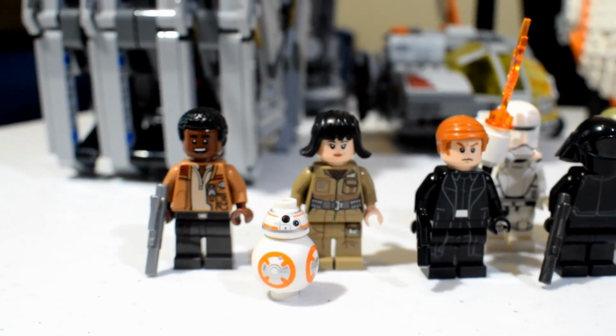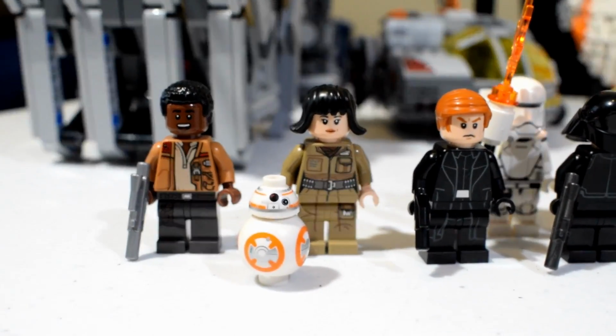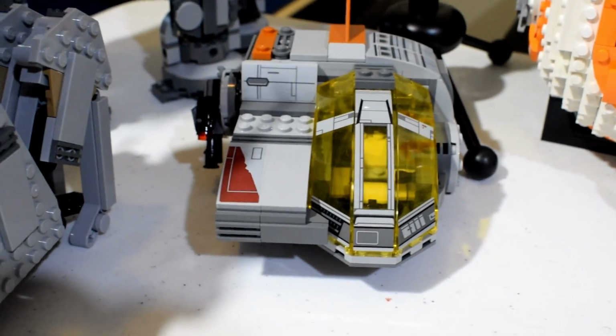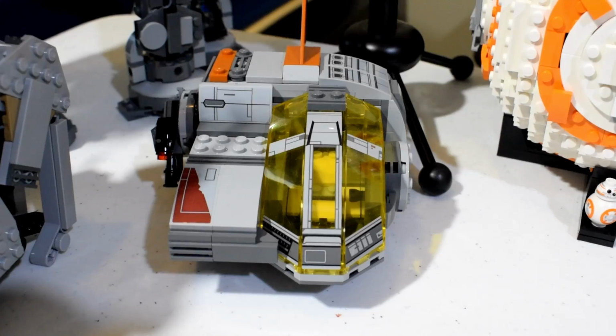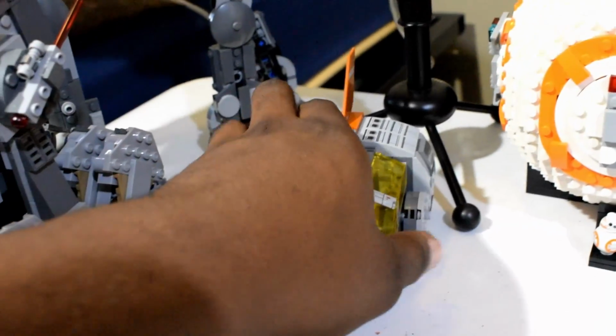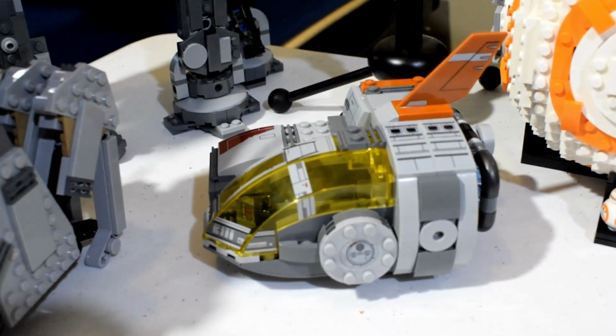Rose is also a very nice figure. I believe she has a new hairpiece, and I think the print on her is just wonderful. As for the set, I think I gave my thoughts on this for the most part in that video myself and Garrett did on all these sets, our initial impressions just upon seeing pictures of it. I don't think much has changed. I mean, it is what it is. There's not much to it. It's just a little escape pod.